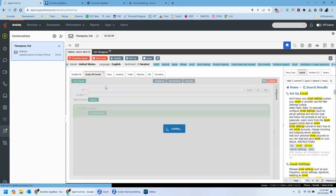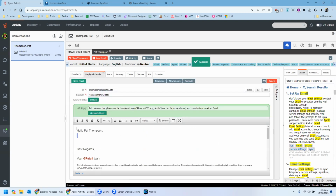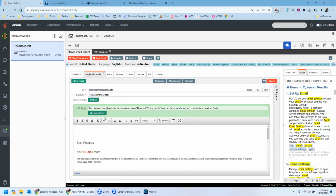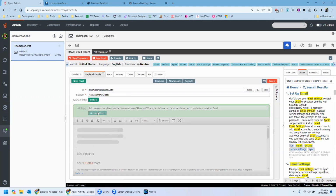That's the concept of smart replies here. So we have the ability to automatically generate a response to a customer's question. We have a whole template system, snippet system, all that is part of any email help desk system, but we're actually able to generate a response to the customer. The agent can write some instructions of what they want to tell the customer. In this situation, we want to tell the customer essentially how to do what they want to do, and it will generate your response fairly quickly.